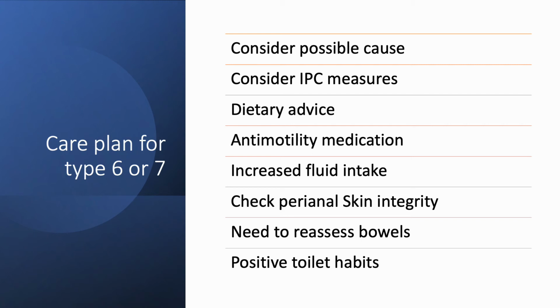And the third is offering dietary advice. You remember in the previous care plan we already mentioned this point, dietary advice. There you will encourage them to eat more fruits and vegetables. Here you will encourage them to reduce their fruit and vegetable intake. They may have to reduce their high fiber intake, because high fiber is not good for diarrhea. It can again cause more motility in the bowels.